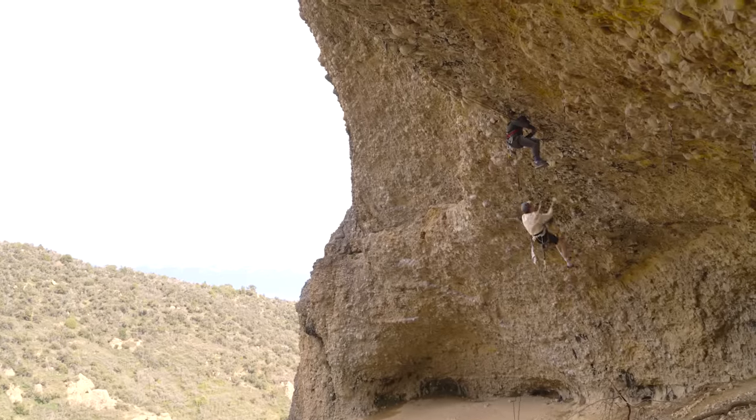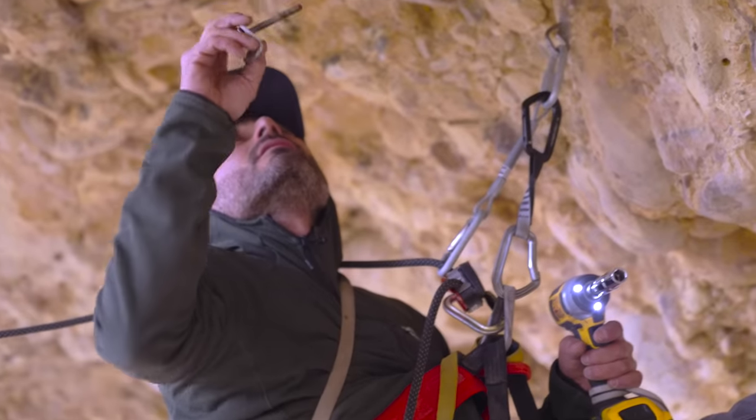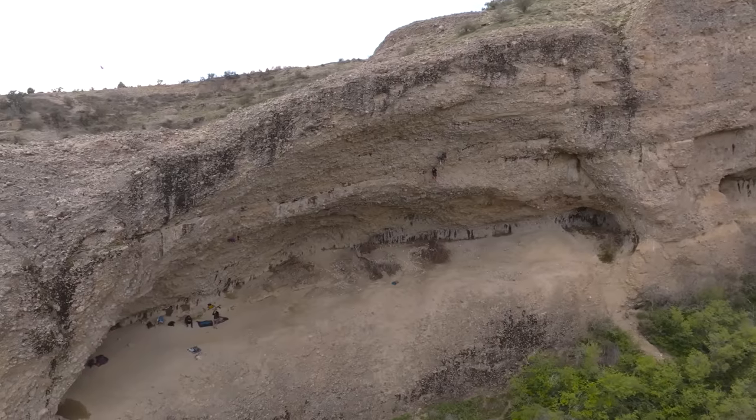The first day we spent probably like 8 hours on the rope in the harness. A pretty stressful overall event. It's definitely, the sleeve is really rotten and rusted.